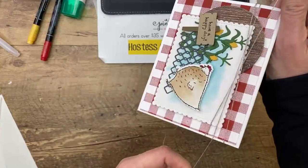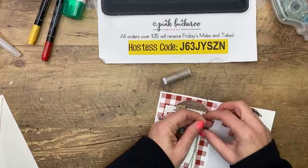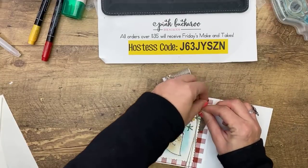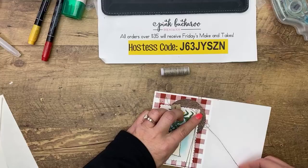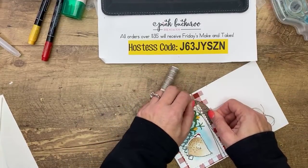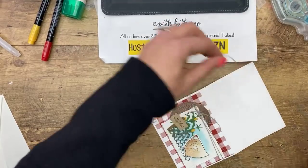Maybe they do. All right, I'm just going to wrap it around a couple of times and tie a bow here. I probably pulled off too much thread, but it's too late now. We'll use this maybe for something else. And I'm going to tie it right there. And you can pull those before you even cut them, make it how you want it, and then snip and snip.